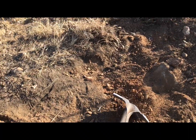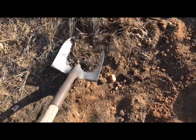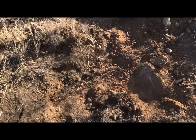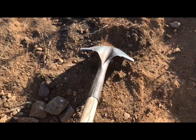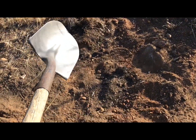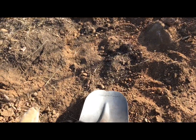And then of course there's millions of years of organic matter from the plant life that has existed here for tens of millions of years. So that's what you have in this particular location. In my opinion, you've got ancient river bottom. It's been uplifted. It's been eroded over tens of millions of years. And then all at the same time, there's been organics growing here.